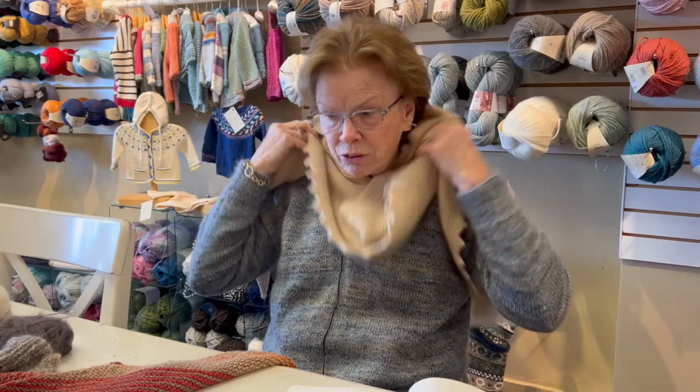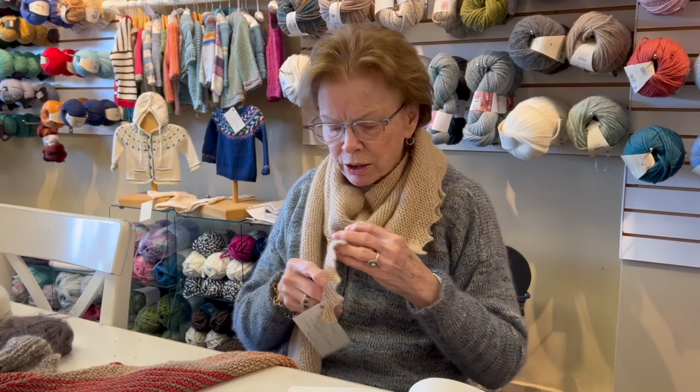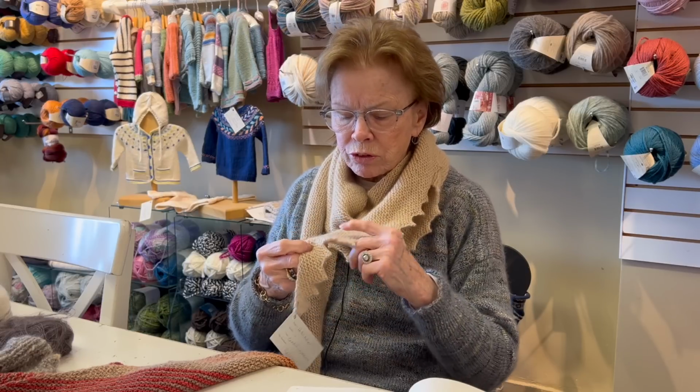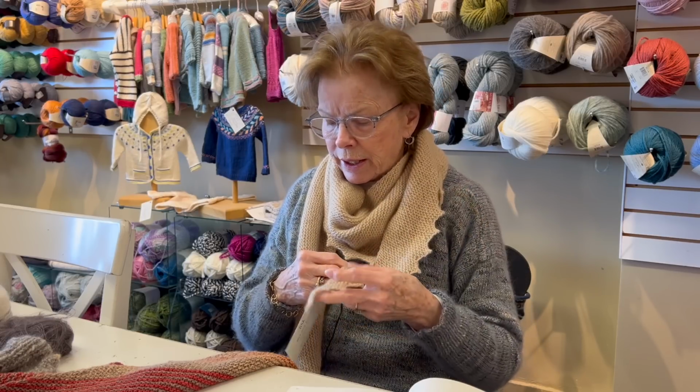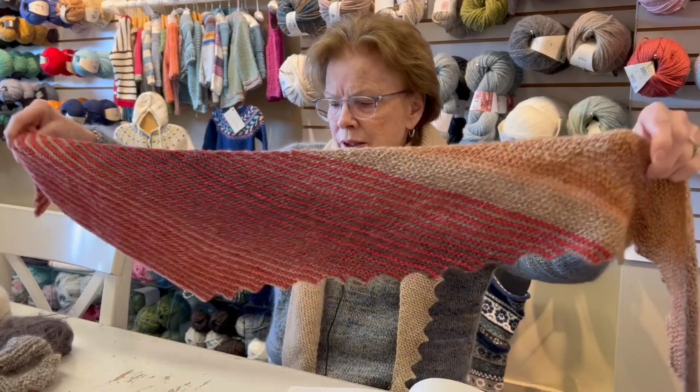Like this. You can tighten it, you can tie a knot in it, you can do a lot of different things with it, and it has these sort of sawtooth edges. It's very easy to do, and you're starting with a small little end, and then you're increasing as you go, and what you end up with, and this is what I just finished, is something like this.